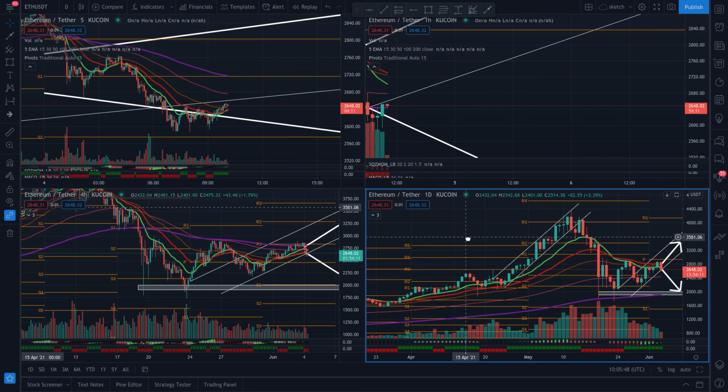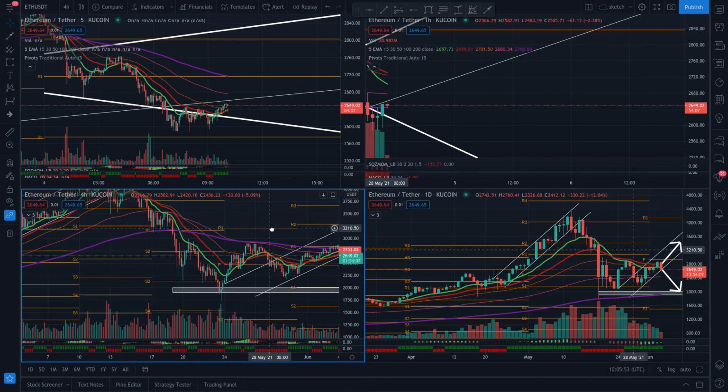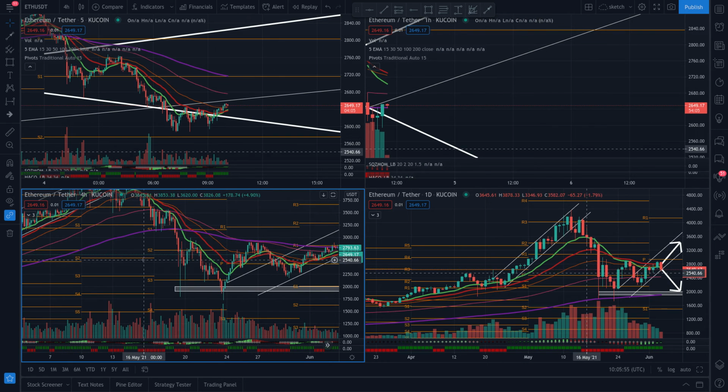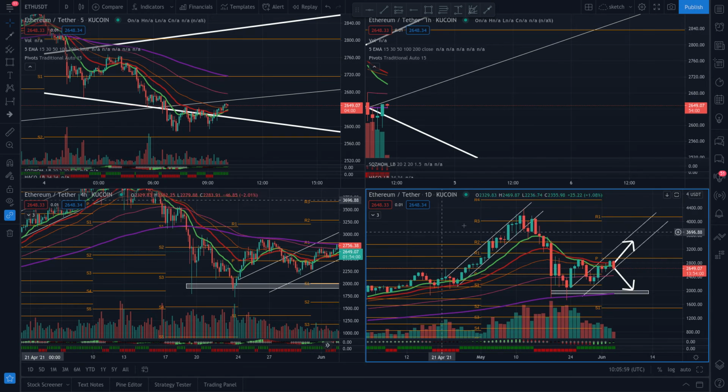That's basically it for the Ethereum cryptocurrency analysis. Pretty straightforward. We've already touched on this before. Right now we're just waiting for 2 key indications before we make a decision.